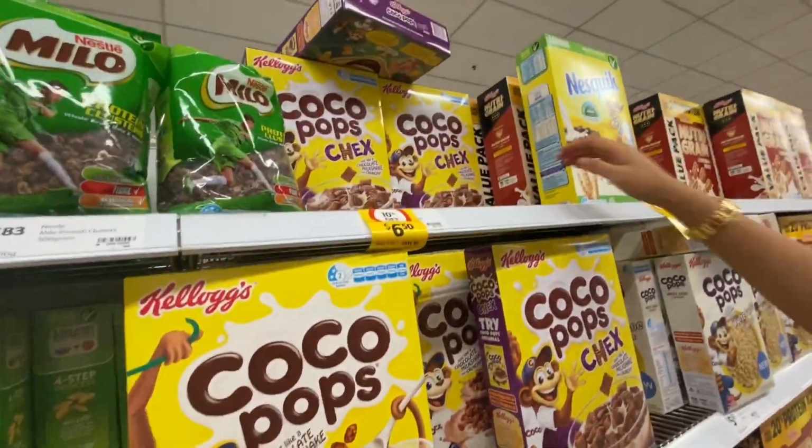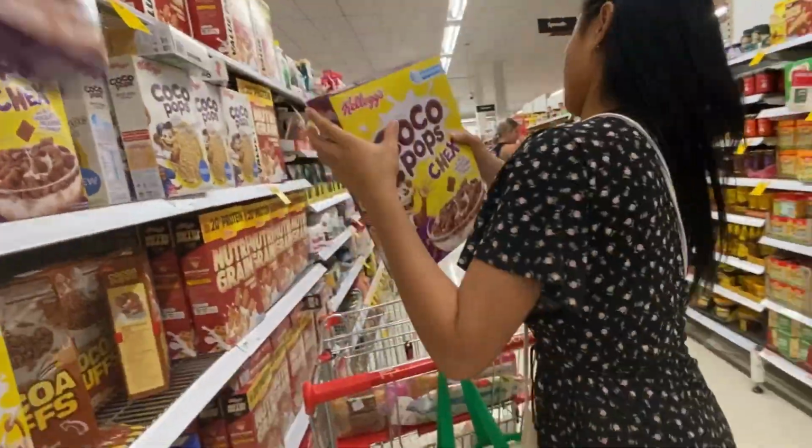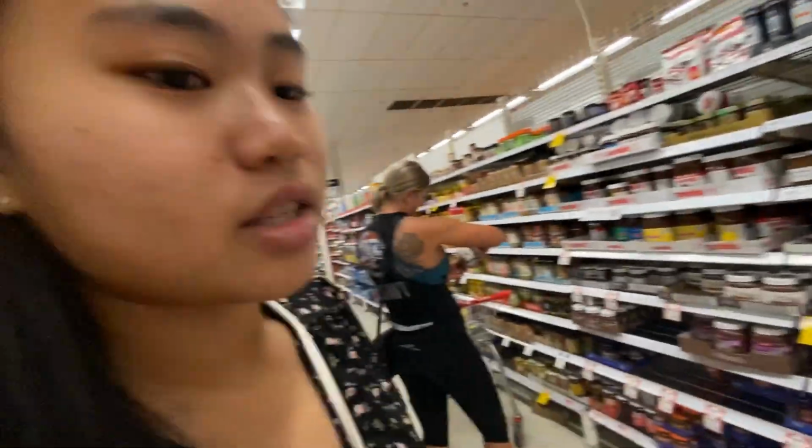Yeah, I like checks. Wait, too short. I'm just kidding. Short. I'm just kidding. What the check? Kasi ang tagal ng bagage.